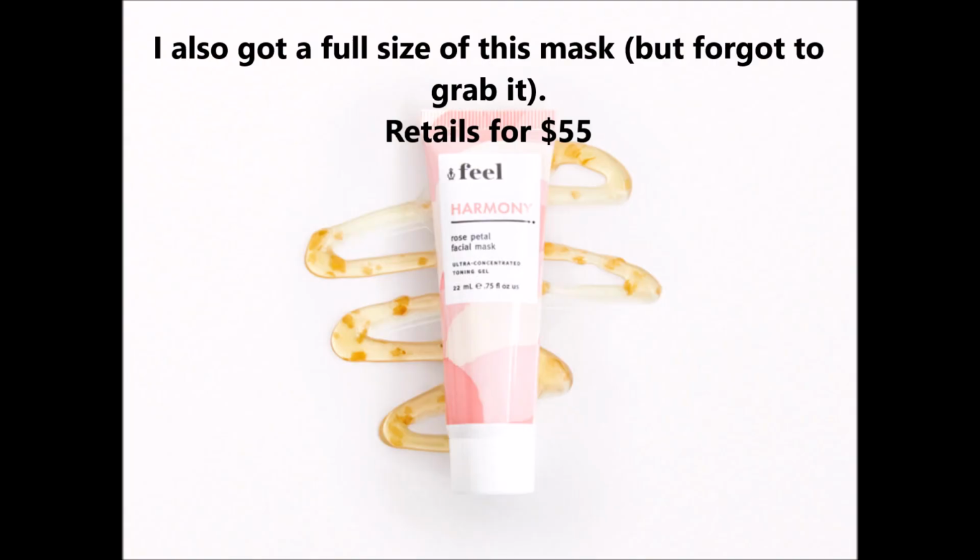But you know what I'd be very happy about? If we got a nude lipstick. I want a nude lipstick. Somebody send us a nude lipstick. All we get are pinks and reds. Somebody send us a nude lipstick.